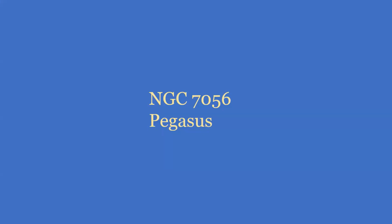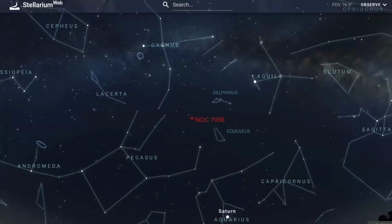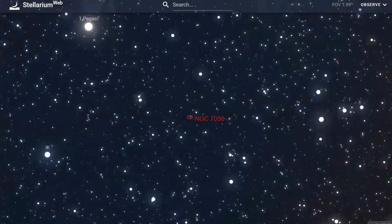Next is NGC 7056 in Pegasus. Kind of like we're getting from the end of summer, being August, to the beginning of the fall constellations coming in. Pegasus, of course, is a large constellation, so it really fits in between that late summer to early fall. Here's where the galaxy is located. A bit far away. It's kind of on the edge of the constellation. It's not too hard to find though. Here's where the galaxy is located. It wasn't too bad of a star hop.